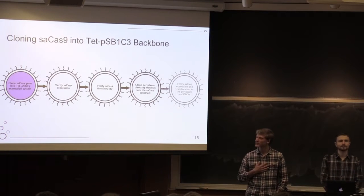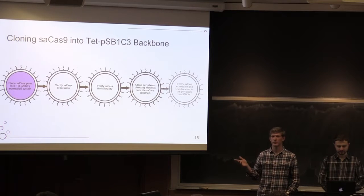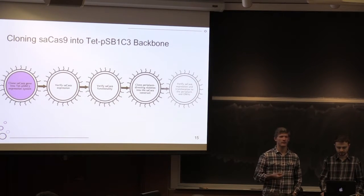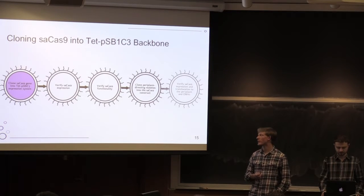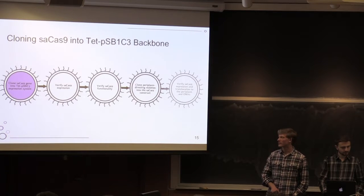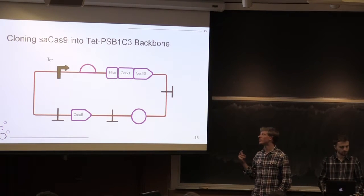Our experimental process is first to clone our Staph Cas9 genes, figure out a good expression system and conditions for that, and then finally test if that Cas9 is active in just the cytoplasm. And then we'll move on to cloning the signal sequences and testing their expression. So the first construct is assembling the Cas9.